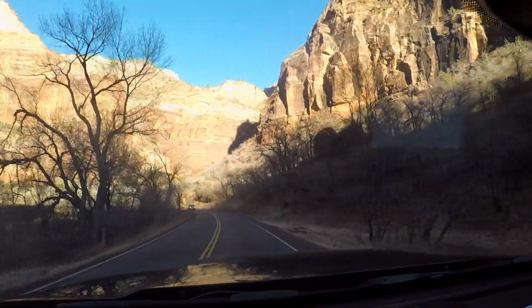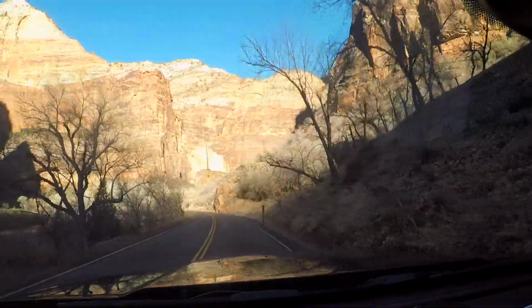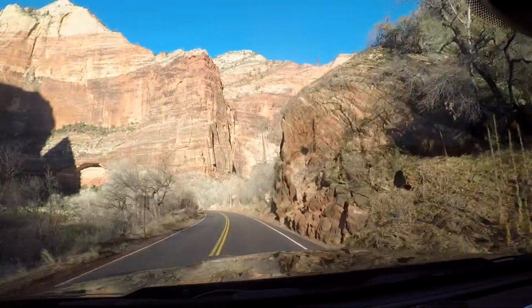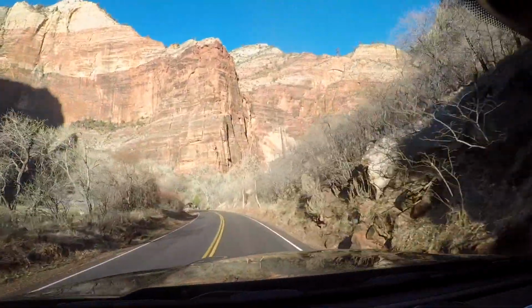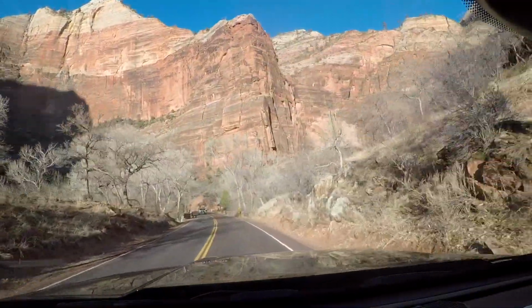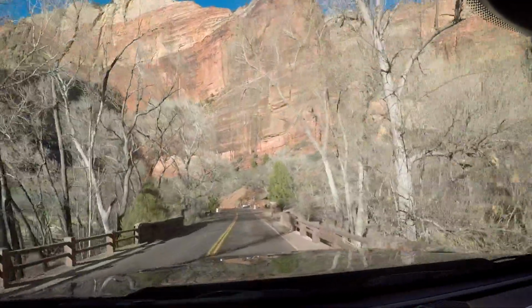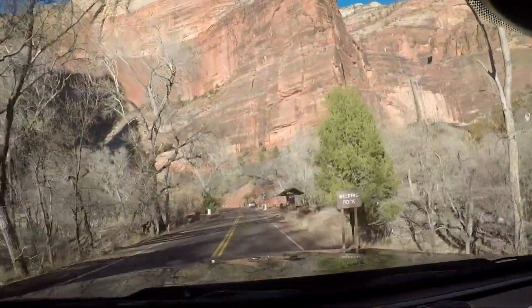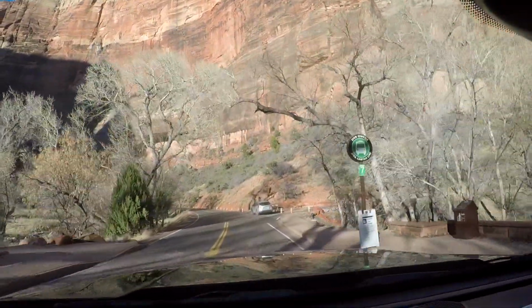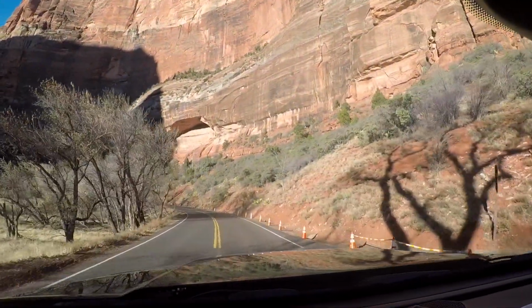Now, being early January, we're allowed to drive up the canyon. Normally, during the busy season, if you come visit Zion during the summer months, in the peak of the season, you're going to have to take the tram. You're not allowed to drive up the canyon because the amount of traffic is just insane. It really is very, very busy. But they've got a great tram service. They've got 9 stops along the way as you work your way up the canyon here, and along the way, you've got all different kinds of things to see.